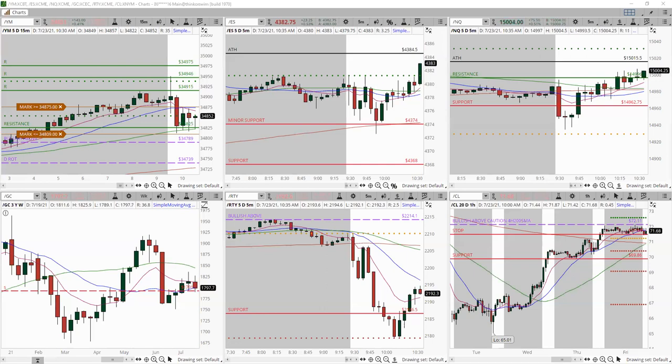Yes, they're all starting to come together. And also if you want another trade, if you did not hop in with us on all these other trades, a watch would be the Dow, still the Dow over 75. Still a watch over 75.